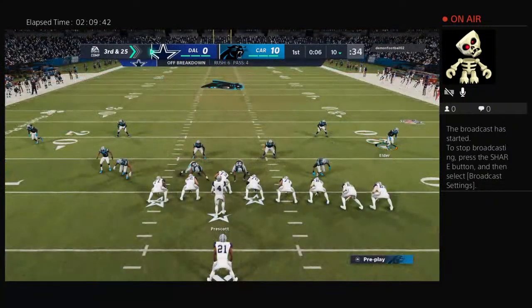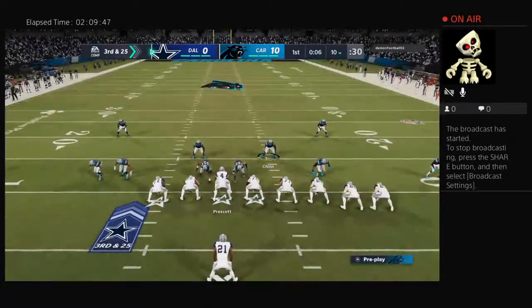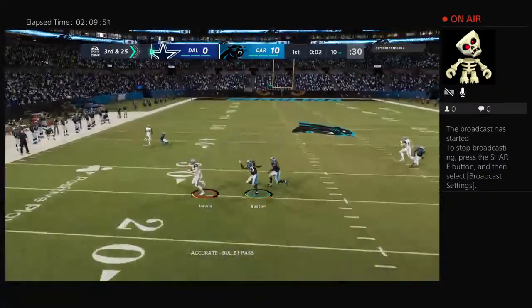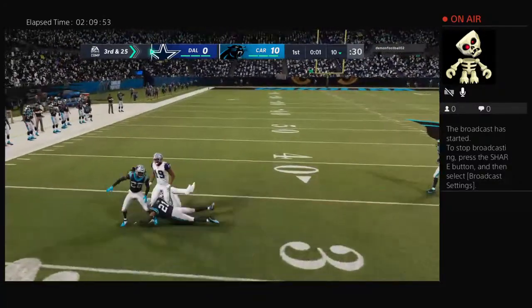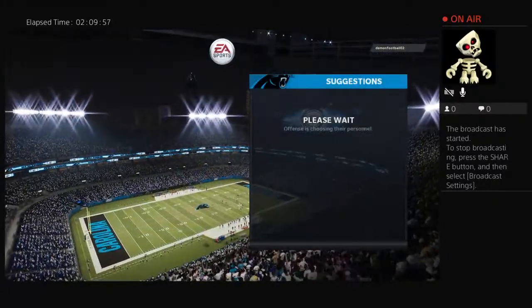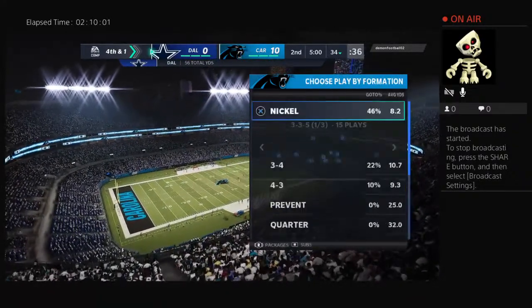This will probably be the last play of the quarter. 3rd and long for Prescott. Connects here with the tight end Blake Jarwin. And he's finally taken down, and it's a big gain there on what will turn out to be the final play of this first quarter.